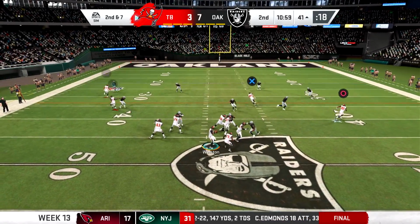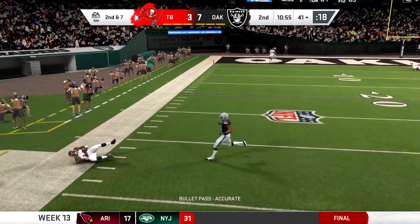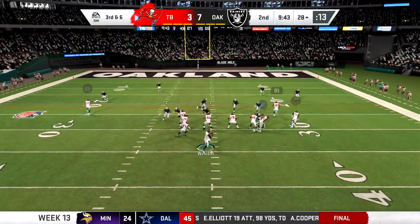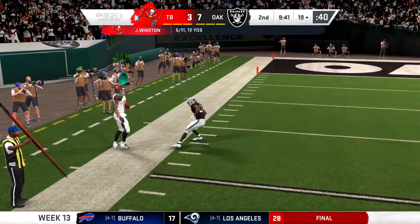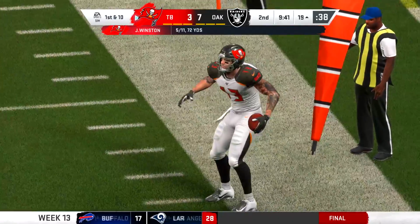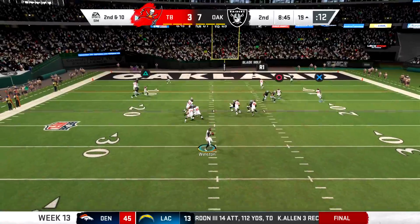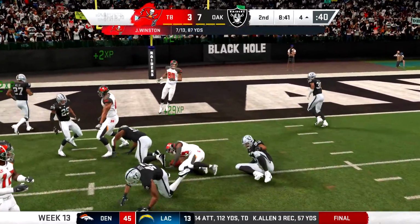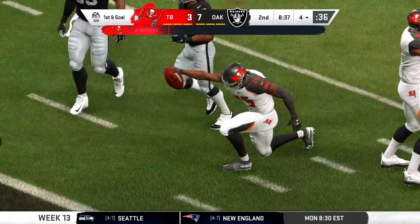So now 2nd and 7, Jameis Winston pumps once, looks, navigates the pocket, and finds Chris Godwin. He's able to come down with that reception. So now Jameis Winston again looks, finds Mike Evans on a 3rd and 6, able to convert. Fresh set of downs coming up. 2nd and 10. Winston looking. Going to find Peyton Barber over the middle this time. And now goal to go again.